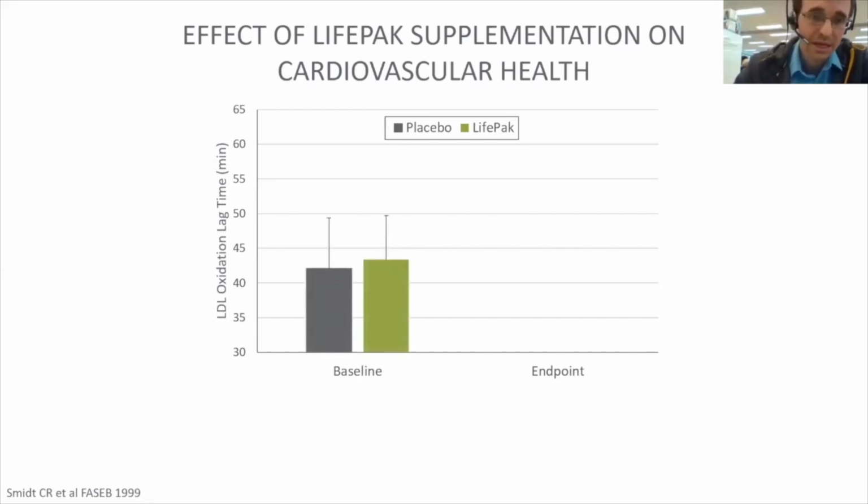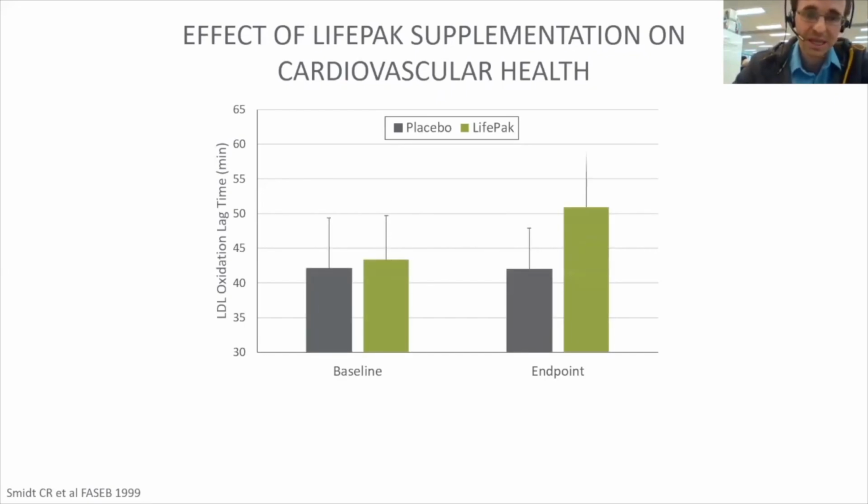And so in this particular study, we were looking at LDL oxidation lag time, and you can see at baseline, there's going to be similar LDL oxidation lag times, but after taking Lifepak for 12 weeks, you can see that it's delaying that time in which LDL becomes oxidized. And that's significant because LDL oxidation is linked with cardiovascular issues. And so once again, we're showing cardiovascular benefits in this study as well.